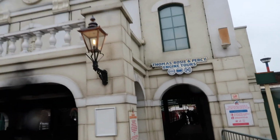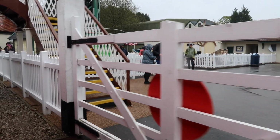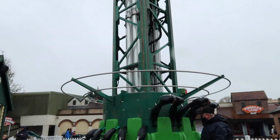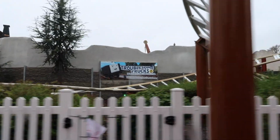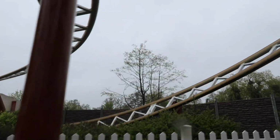Let's go on Thomas, Rosie and Percy engine tours, shall we? I didn't expect that, did you? I think it wasn't very clear, was it? No. This is Troublesome Trucks. This is their little runaway roller coaster. As you saw on the sign at the beginning, you've got to be around about one metre to ride that. This looks pretty intense for kids.